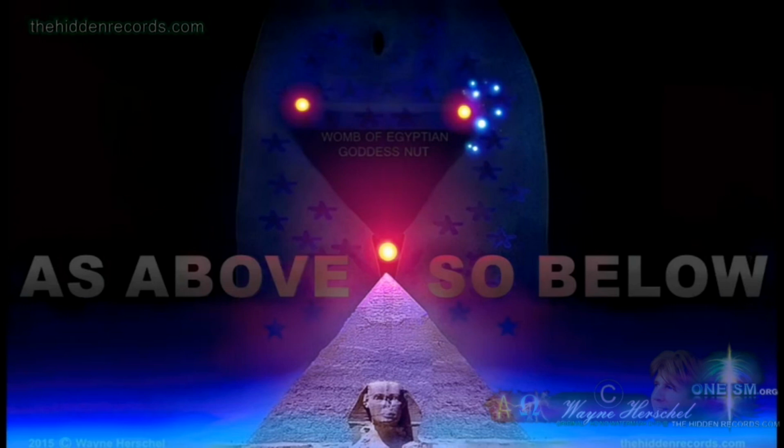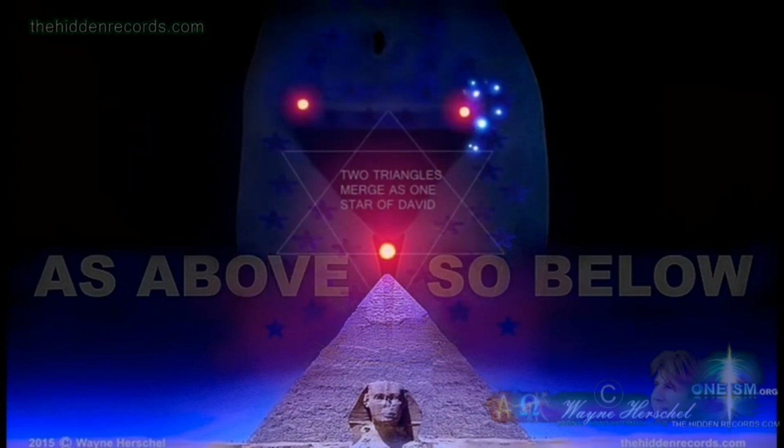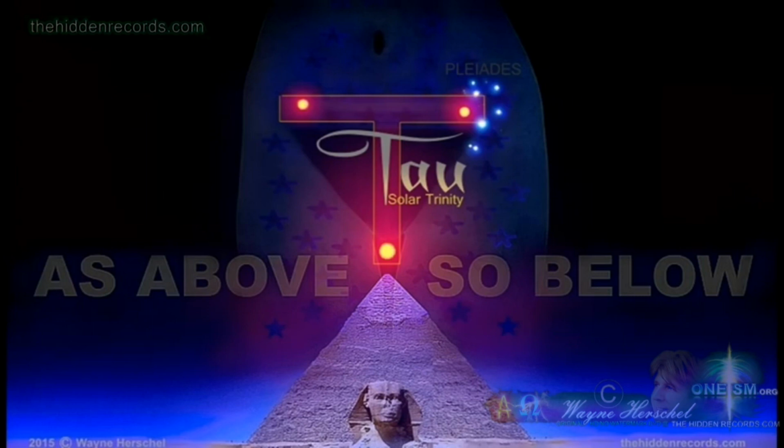And if you look at the way that this tradition has evolved over time, I'm going to show you all the different traditions of the same thing. The Solar Trinity, 3 intersecting circles on that position. There's the story of the Hebrew, 2 triangles merging. It's these 2 triangles merging together as one. The Tau, there's the shape of the T formed by those 3 suns.